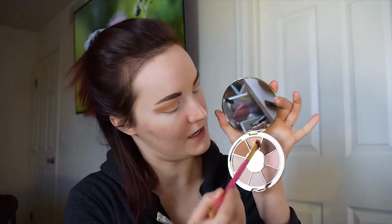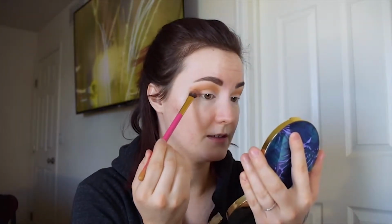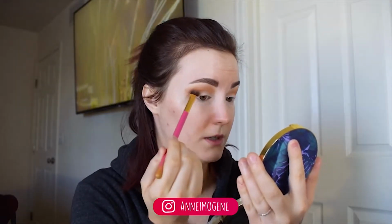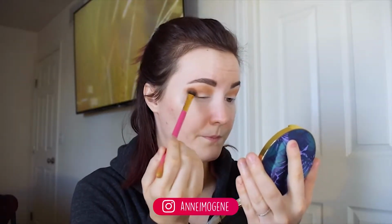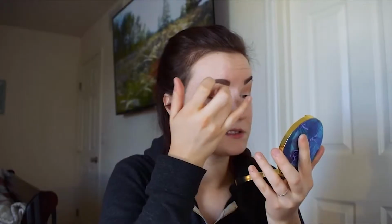I'm gonna go into just a little bit with this darker shade on this Luxie 209 large shader brush. And I'm just gonna pack this right in the outer corner just a little bit. Now I'm gonna take this shade right here, it's this kind of golden shade on my finger. And I found that these do work pretty well with your finger, so that's why I'm doing it this way.